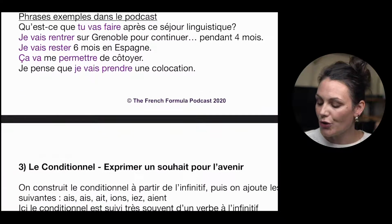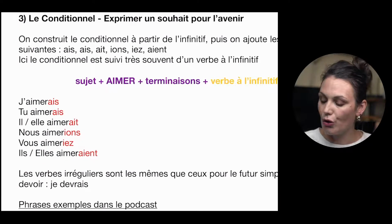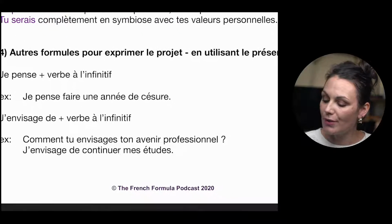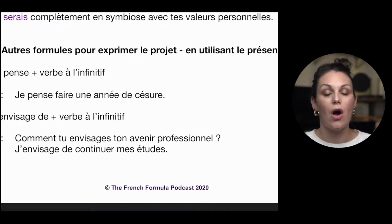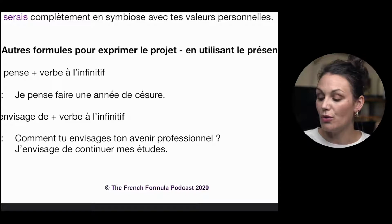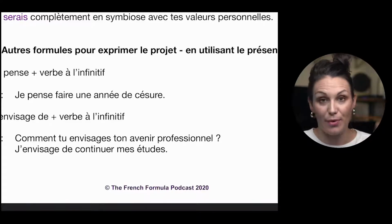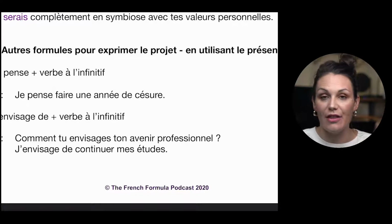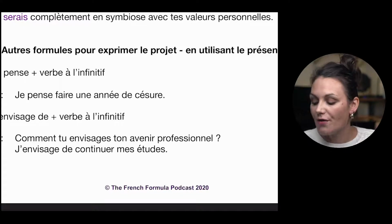One little thing also that I want you to see: the conditionnel, we're going to cover that tomorrow, so I'm not going to talk about that right now, but I want to show you that you have ways to talk about future plans without having to use the futur simple. For example, when you talk about a certain project, you can use the present tense, as in je pense faire une année de césure. I think of doing a gap year. Or j'envisage de, I'm planning to, plus verb in the infinitive.